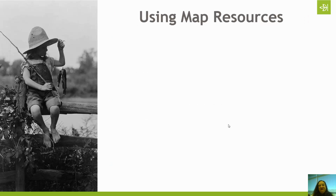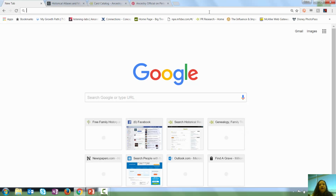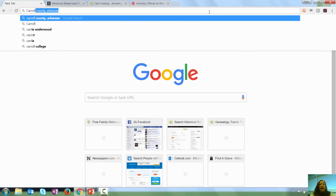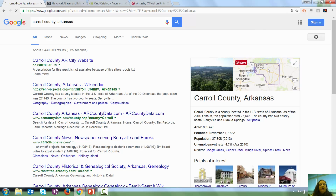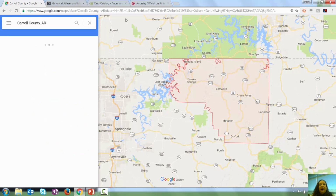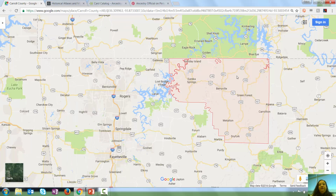Okay, let's talk about some of my favorite map resources. One of my favorites, of course, is just Google Maps, and you can use whatever mapping system or search engine you like for your map system. I prefer Google Maps. My mom's family comes from Carroll County, Arkansas, and you can just type that location into Google and then Google will map it out with the borders. They'll also give you some quick facts about the county as it stands now, where the county seat is, what the population is. You can see some of that information. But here are the boundaries of the county.